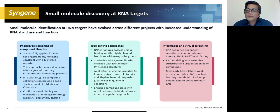Now, the use of virtual screening on RNA structures has also been successfully tried. And this is another area where more structures of RNAs as well as folds will help us in taking this project forward. We do have some experience with that.